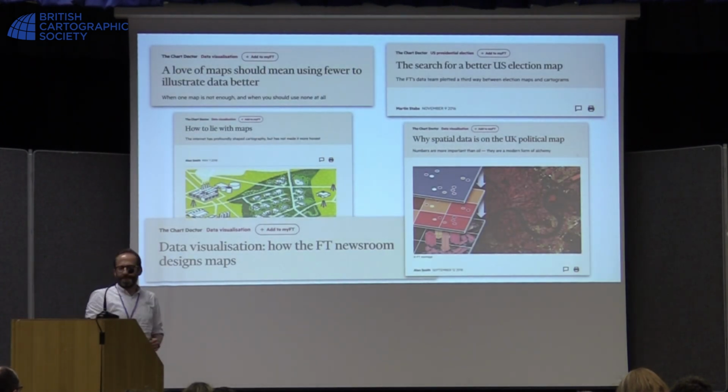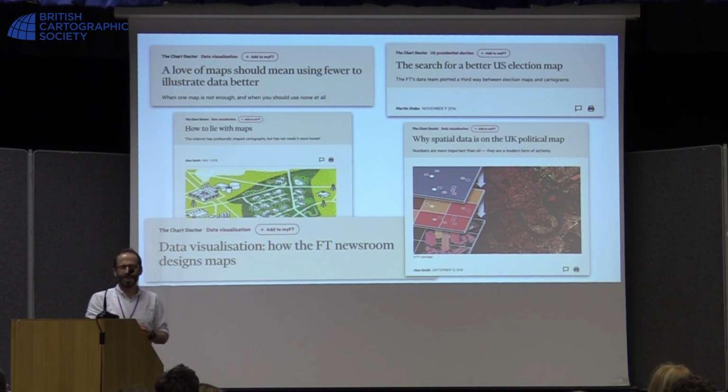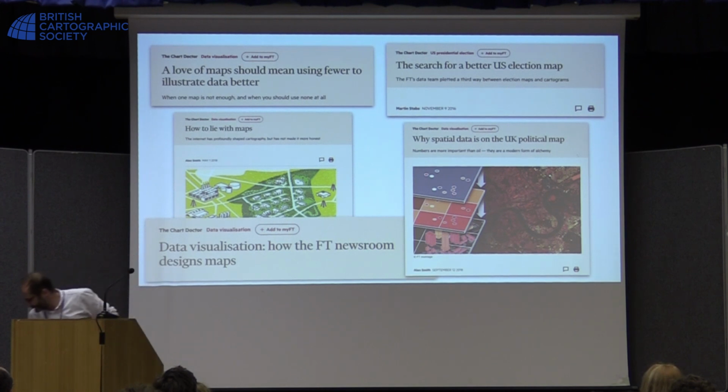We started writing a lot of this down for readers, because we suddenly realized that the FT has a very busy work and careers desk. It's to help people develop their skills in their day-to-day jobs. We suddenly got lots of emails from readers saying, we're having exactly the same trouble, tell us how you're overcoming them. So we wrote a whole series of articles for our readers, some about data visualization generally, and these ones specifically about maps, cartography and spatial data.